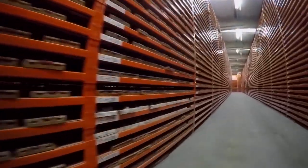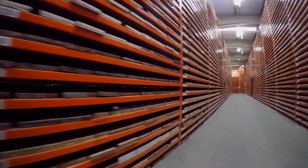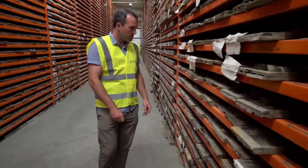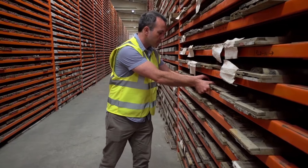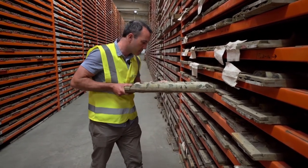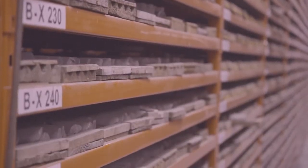The shelves here represent a geological jigsaw that can be pieced together to reveal a captivating snapshot of Ireland's underworld. This is the core store. The core here dates back to the 1950s and 1960s, and we have about 400 kilometres of drill core within this facility. This really is an archive of physical material that we can go back to again and again with new and updated techniques and understand more information from it.